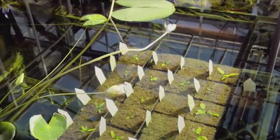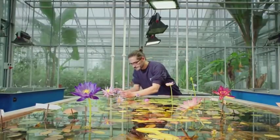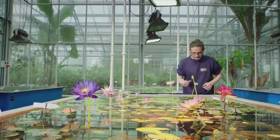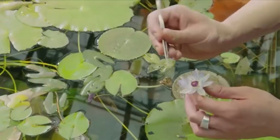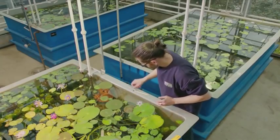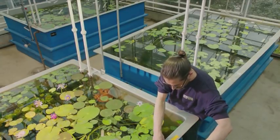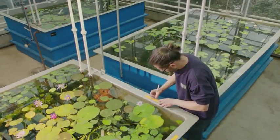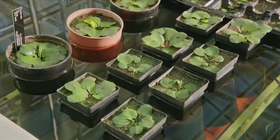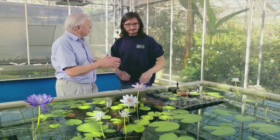Then some seeds were given to this man at Kew, Carlos Magdalena. Known in Spain as the plant messiah, Carlos is famous for his great skill in rescuing endangered species. But even Carlos nearly met his match with this tiny plant. I tested many different seedlings. Nothing seemed to work. Well, that meant that the species was about to disappear forever. Exactly, and that was very worrying for me. So I started becoming a little bit obsessed with it.